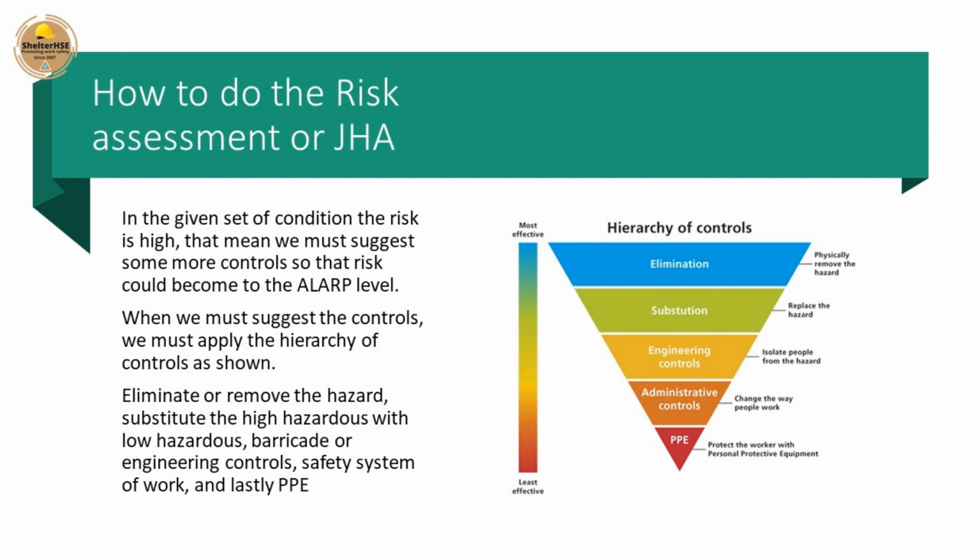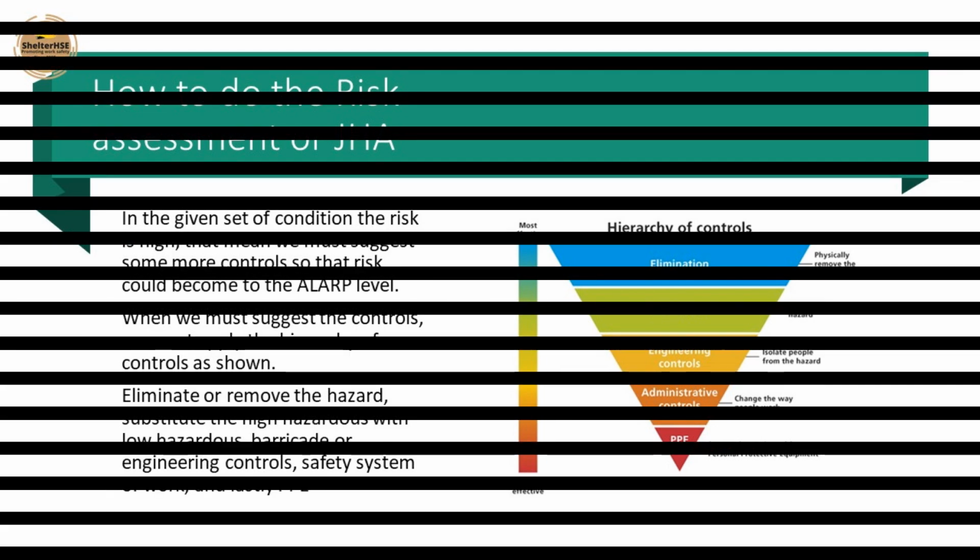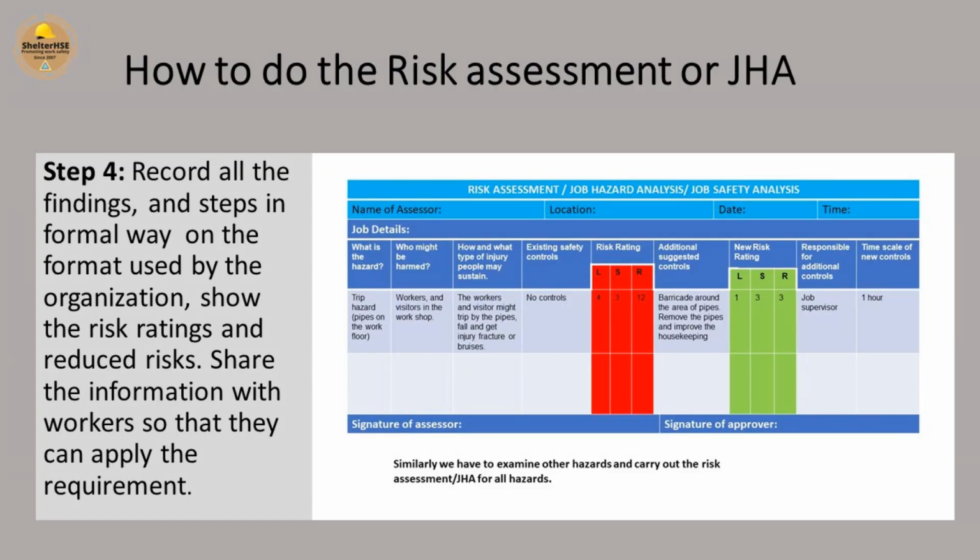When we suggest the controls, we have to apply the hierarchy of controls as shown. Eliminate or remove the hazard, substitute the highly hazardous with the less hazardous, barricade or engineering controls, safe system of work, and lastly PPE. Step 4, record all the findings and steps in a formal way on the format used by the organization, show the risk ratings and reduced risks. Share the information with workers so that they can apply the requirements.